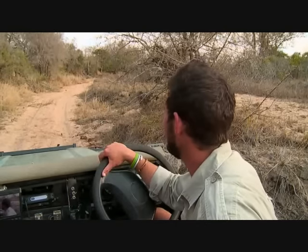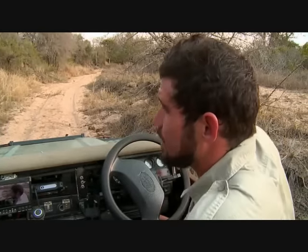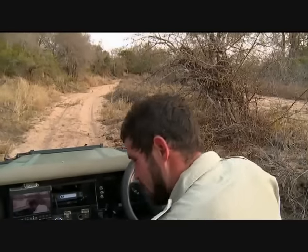The alarm calls now sound like they are coming from further ahead of us in an impenetrable area that we cannot get the vehicle to. And I don't want to leave you guys stranded here, which means I will probably not be taking a walk up there to have a look around.